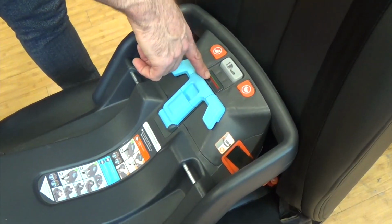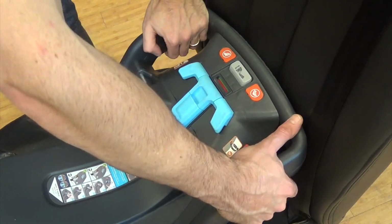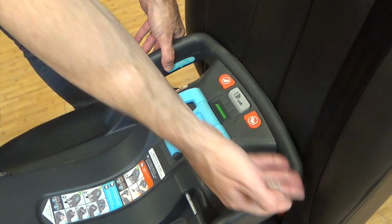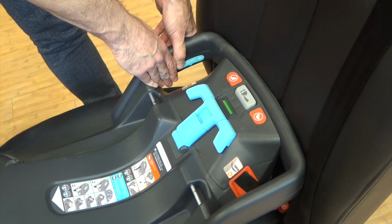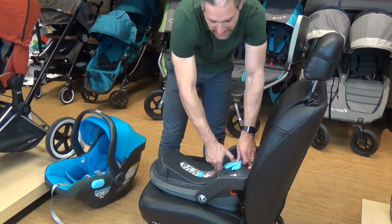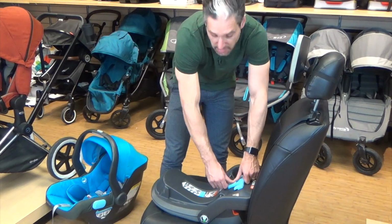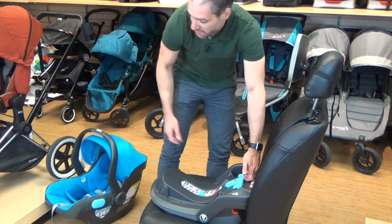Clicks in, there's this little window and you see it's red. You push down and it turns green. When it's green, it's secure. You want less than 1 inch of movement at the base. They also have a really nice lock off, so if you are using a seatbelt installation, you can just lock off the seatbelt if you're not using latch.